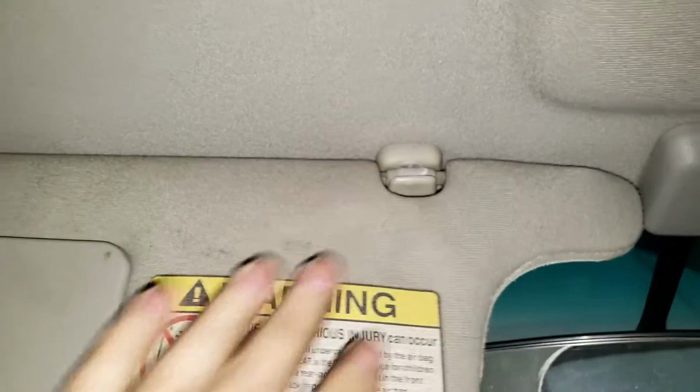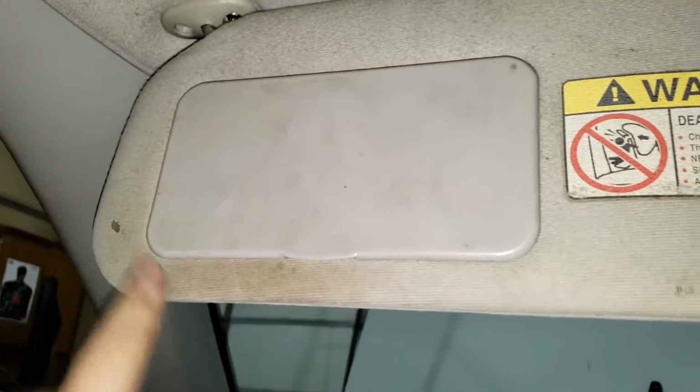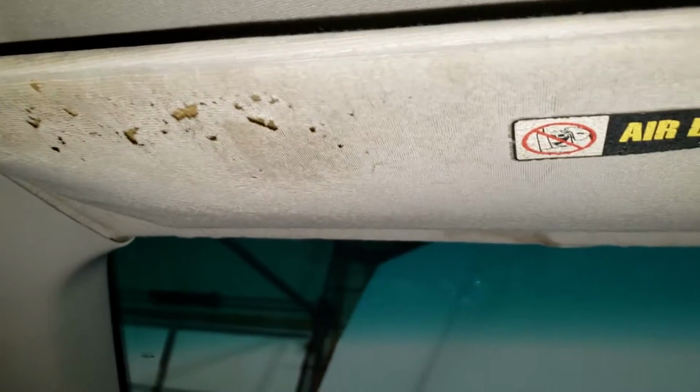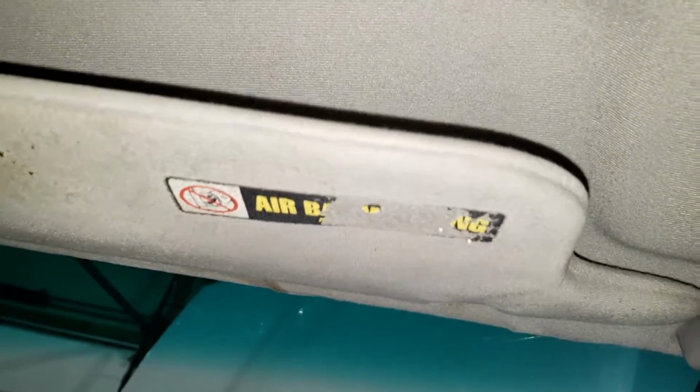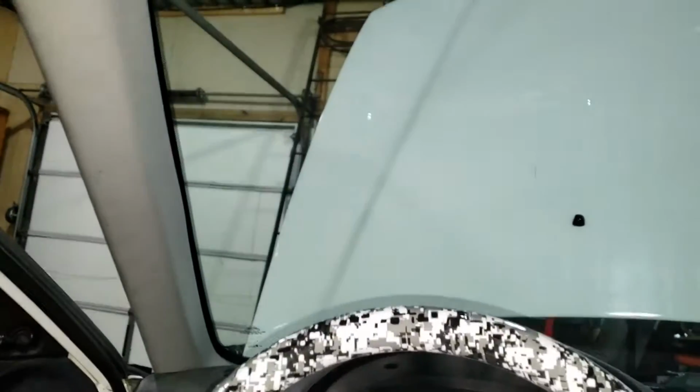Oh, I guess I should explain why I'm replacing this in the first place. So first of all, it's nasty. You can see it's like pretty torn up. But that's not even half of it. It doesn't go up all the way. So you push it there and it falls. And then it slowly falls down to like right there, which is annoying when you're driving.